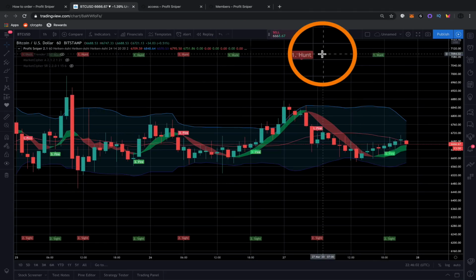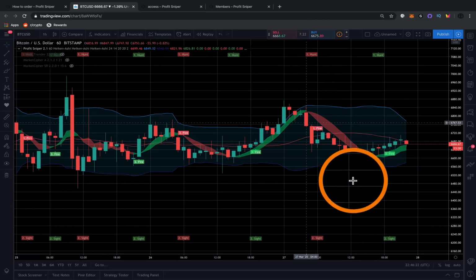Now, every time you get the hunt, that doesn't mean you're actually going to make a trade. And the reason is, think about it: if you go out to the woods and you hunt, I know that I do, sometimes you don't see a single thing. You end up going home and you didn't shoot or kill anything. You're just coming home empty-handed.